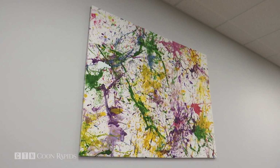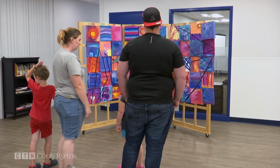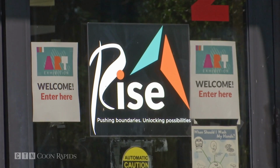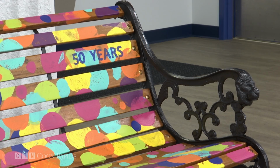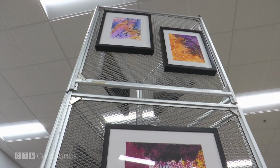This is probably 5 or 6 different artists. The artists who have their work on display at Coon Rapids Rise are clients in the art therapy program. Rise serves adults with developmental and intellectual disabilities. The bench is a 50-year anniversary piece. This was the first art exhibit open to the public and hosted by Rise since the COVID-19 pandemic.